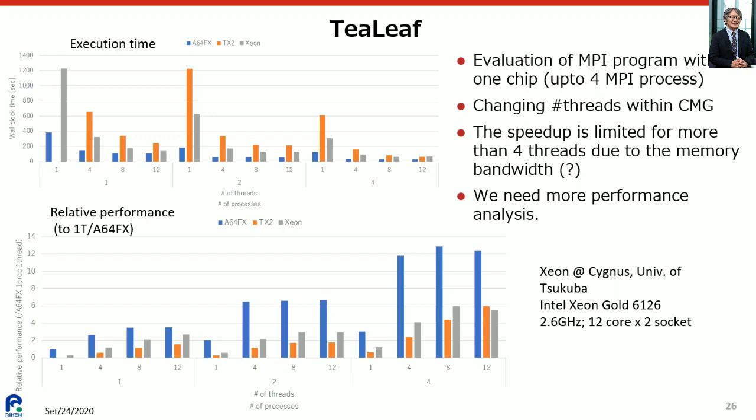This is the result of the TeaLeaf evaluation of the MPI program within one chip. We run 4 MPI processes, one for each CMG, and we measure the performance by changing the number of threads in the CMG. The upper graph shows the execution time, and the lower graph shows the relative performance against one thread of the A64FX.